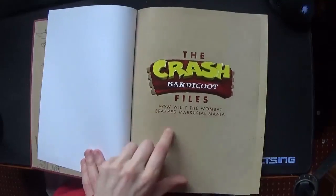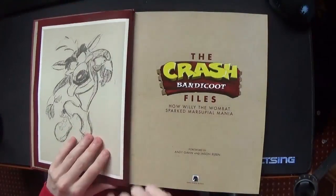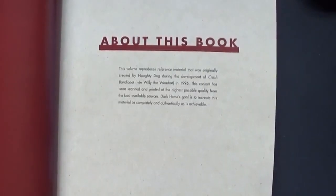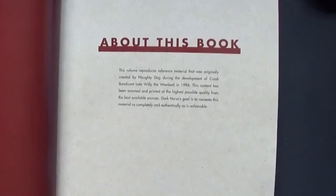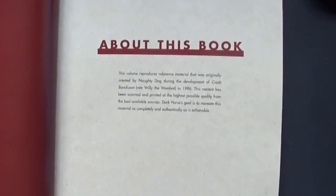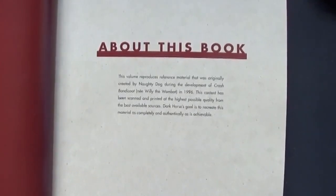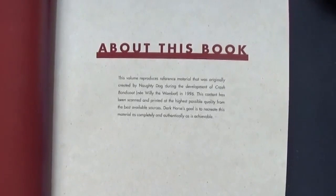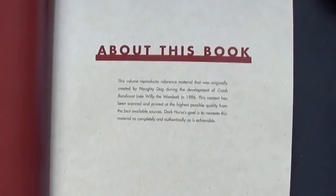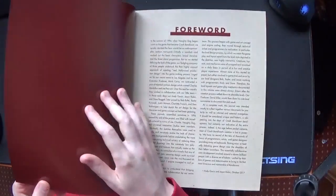Crash Bandicoot Files: How Willy the Wombat Sparked Marsupial Mania. A little concept of Crash there. This volume reproduces reference material that was originally created by Naughty Dog during the development of Crash Bandicoot, nay, Willy the Wombat, in 1996. This content has been scanned and printed at the highest possible quality from the best available sources. Dark Horse's goal is to recreate this material as completely and authentically as achievable. So there's something about that I found really cool, and I just thought I'd include it.